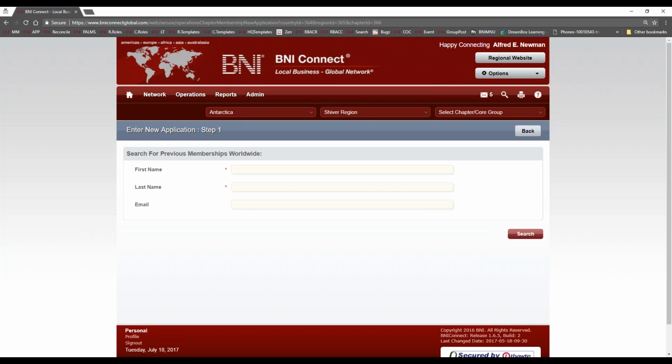But this right here is the most important step of the entire process, and that is searching for previous memberships. The reason for that is that BNI Connect is set up where you have two different types of records. You have a person record, in other words, you as a human being, and then you have your membership record. So there are people that may come to BNI, then they leave, and then they come back, and then they leave, and they come back.